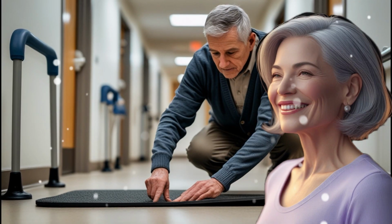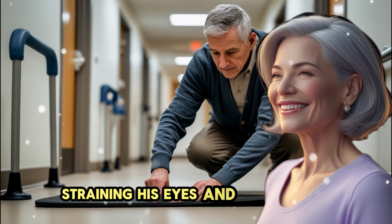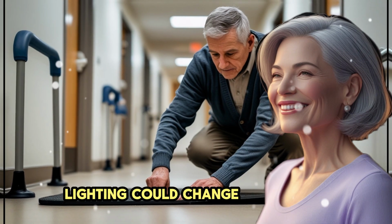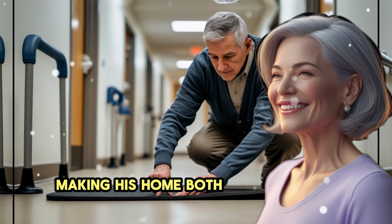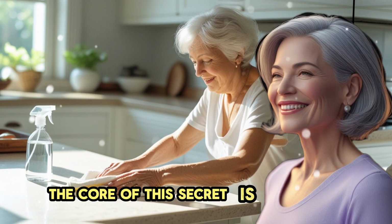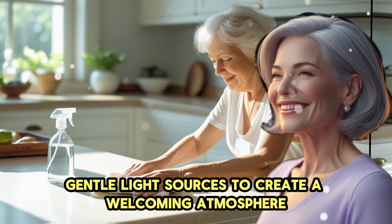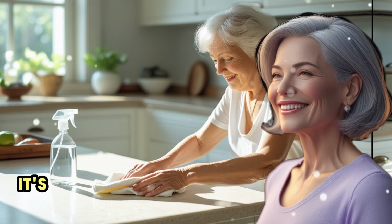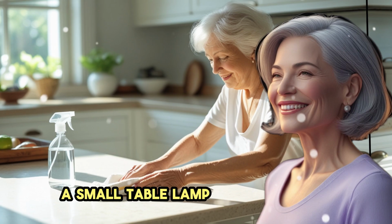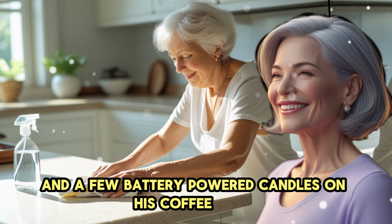At 71, Harold used to squint under harsh ceiling lights, straining his eyes and feeling tired. Then he learned how the right lighting could change everything, making his home both beautiful and easier to navigate. The core of this secret is using varied, gentle light sources to create a welcoming atmosphere. For Harold, it's a mix of a floor lamp by his reading nook, a small table lamp in the hallway, and a few battery-powered candles on his coffee table.